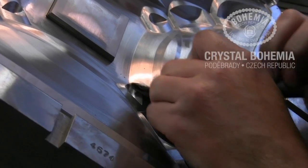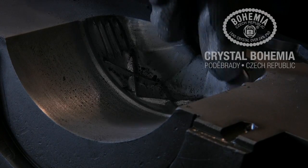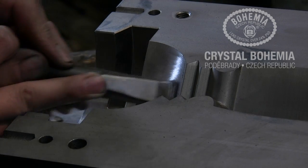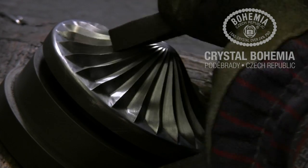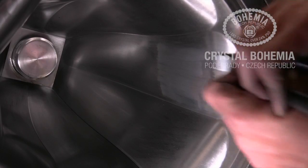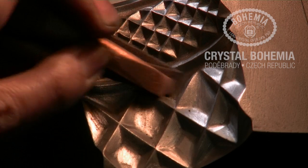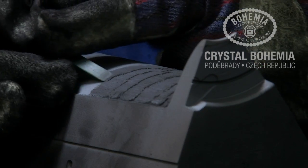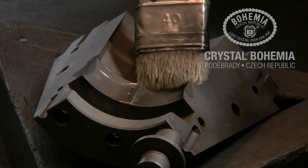All the metal molds used during production must be checked, cleaned and eventually repaired before use. Polished molds then manufacture perfectly smooth products. Crystal BOHEMIA company owns several dozens of thousands molds. Another dozens of thousands drawings featuring differently shaped products, sizes and decors are stored in the archive of glassmaking designers.